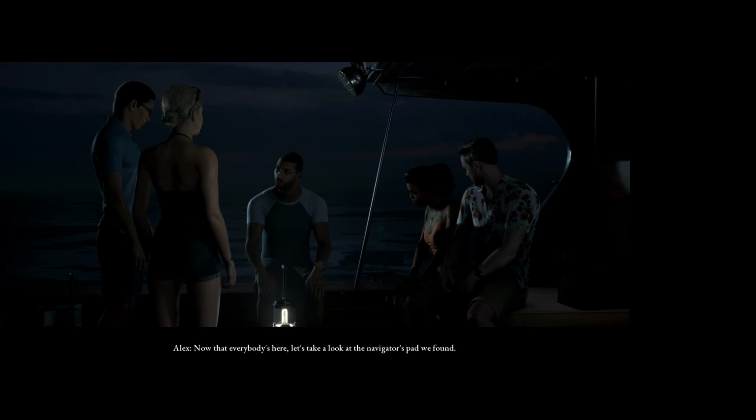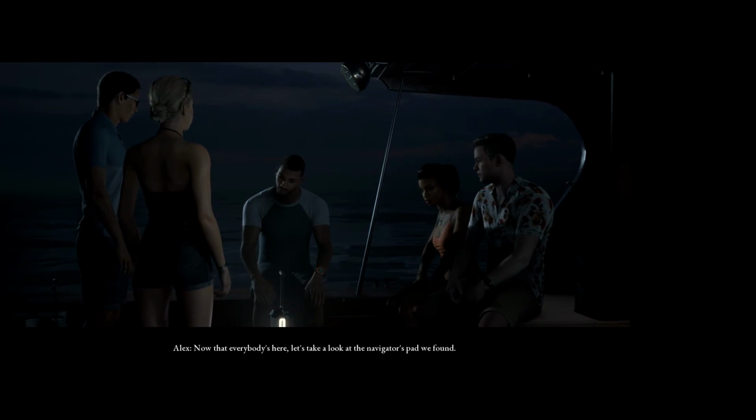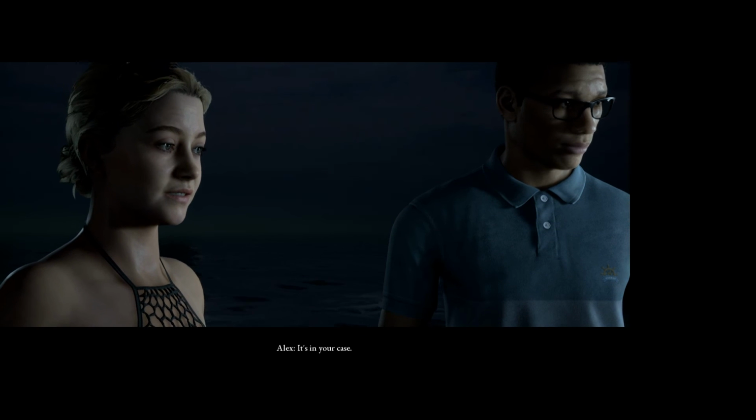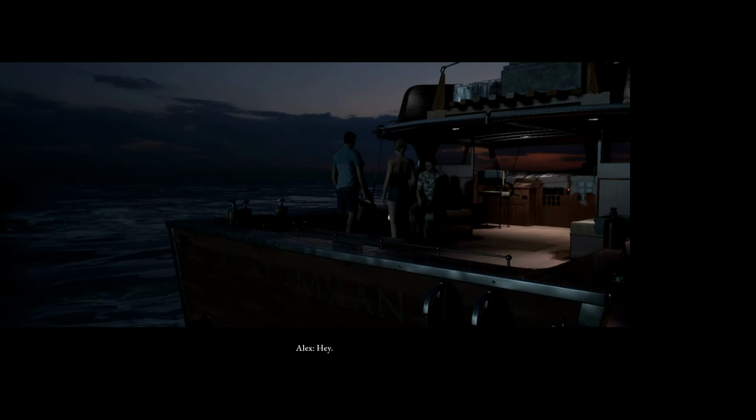All right, now that everybody's here, let's take a look at the navigator's pad we found. Maybe we can figure out why the plane was out here. Where'd you put it? It's in your case. Okay, I'll go get it.